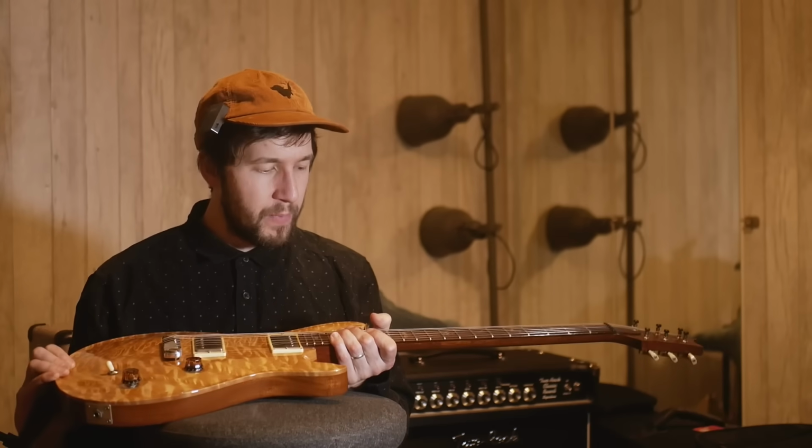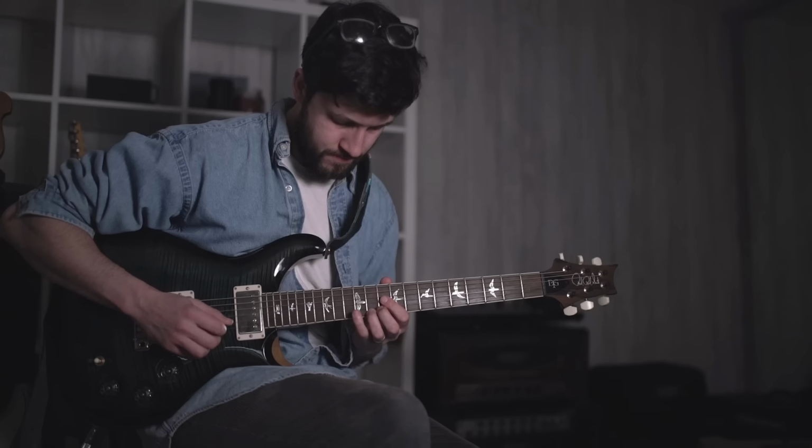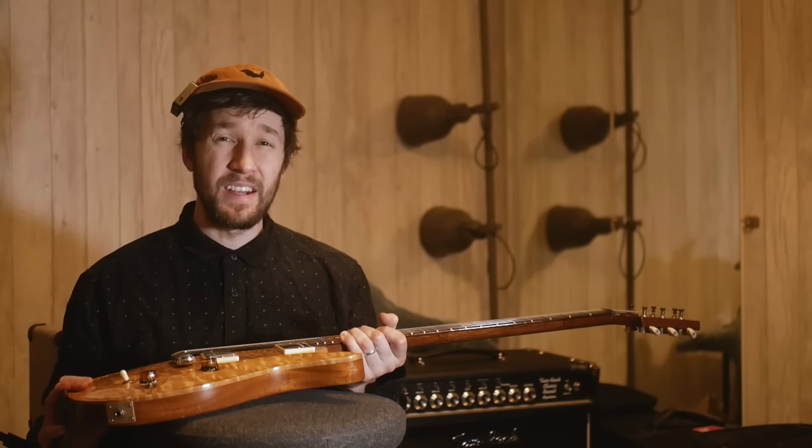So I've owned a PRS DGT, one of the pretty posh ones, and I felt a little bit silly with that one, to be honest with you. It felt like a lot of money to be held up in a guitar that actually I ended up not really liking that much.